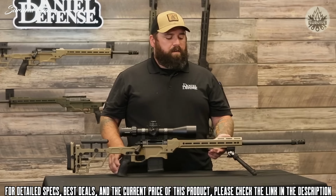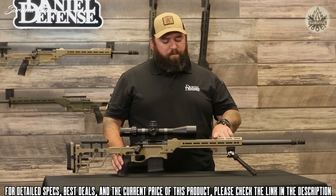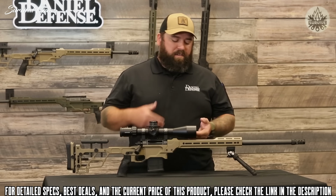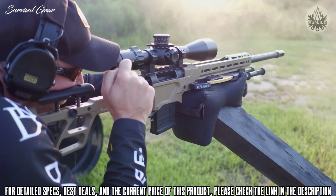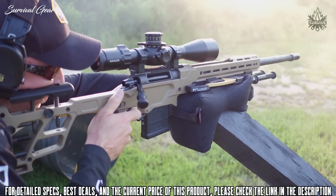Whether you want to run thermals or night vision, you've got plenty of options up here. Moving further to the rear, we have our scallop in the top of our rail. This, as you can see, allows our objective lens to be really low, minimizes our side over bore measurement, which can result in errors at really long distance if it's not exact.